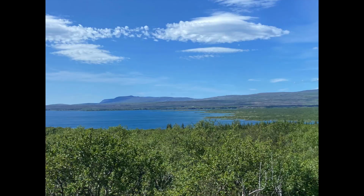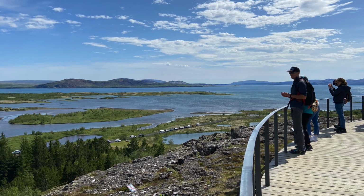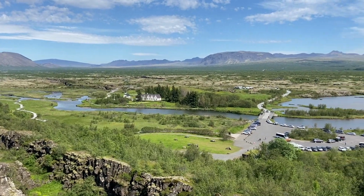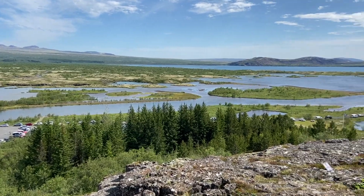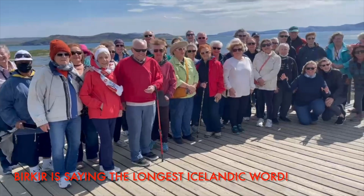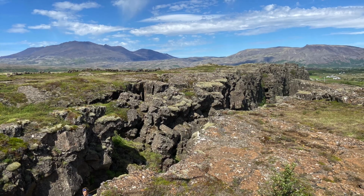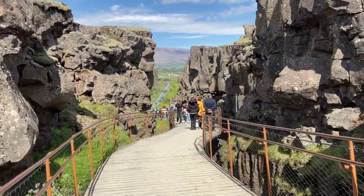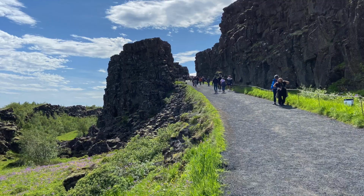Þingvellir National Park is a UNESCO World Heritage Site and also the location of the annual Parliament of Iceland from the year 930 until 1798. The park is of great geological significance as well. Again, we see the rift dividing the North American and European plates. This time we can walk deep into it.